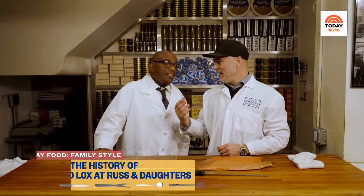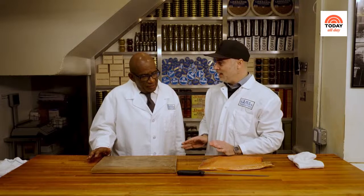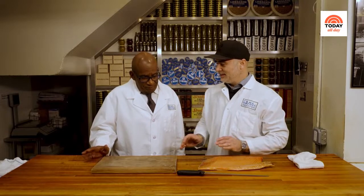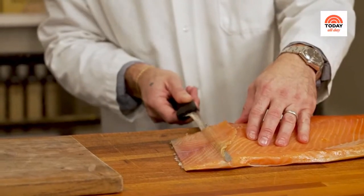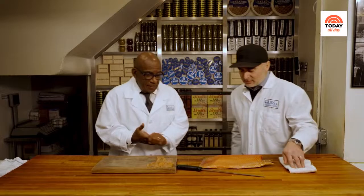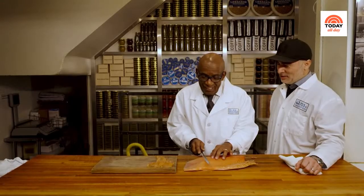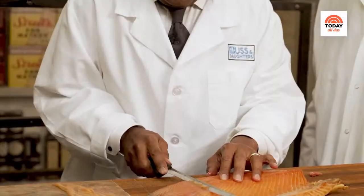Understood. And particularly the first couple slices, don't be upset if they don't look great. The idea is to make a consistently thick slice. Are you making faces at me, Al? No, I'm just watching you not watch the fish. All right. Okay. Here we go. Be the fish. Not looking. You should look. I got a sharp knife in your hand, Al.